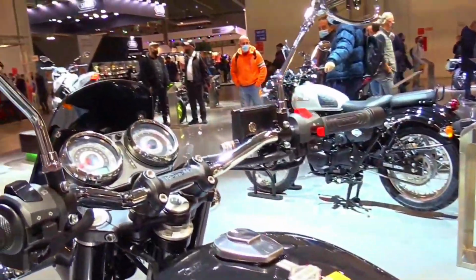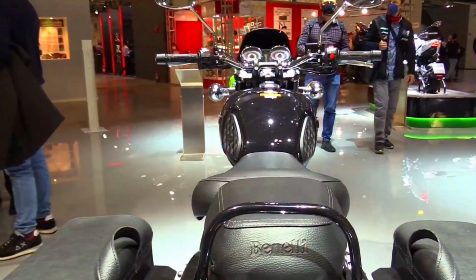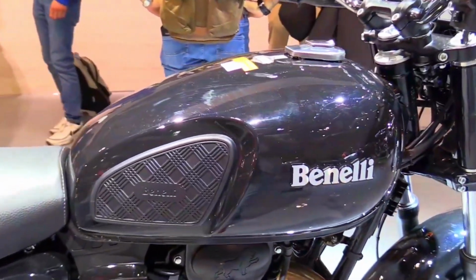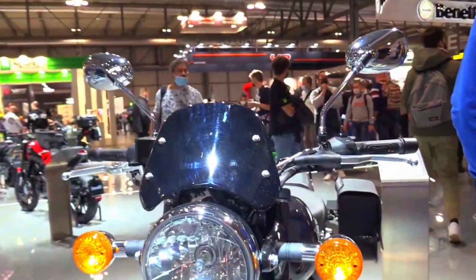Torque 29 Nm, 4,500 RPM. Gearbox 5-speed. Seat height 780 mm. Weight 205 kilograms. Tank capacity 12 liters, maximum speed over 72 mph.